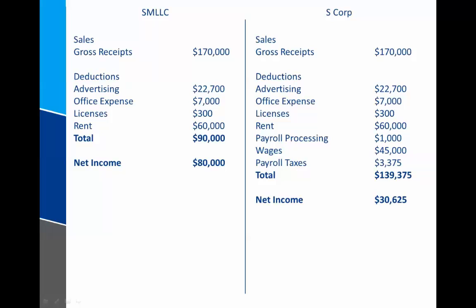I could do a whole video on what goes into this figure, what you need to consider when assigning yourself a wage and why it's important. But that's really not what we're trying to focus on here now. But just know that whenever you're trying to come up with a reasonable compensation amount, you want to make sure you talk to an advisor on that. The other thing is the payroll processing.